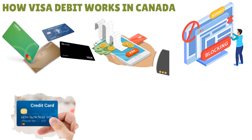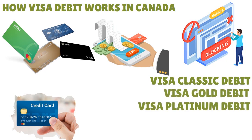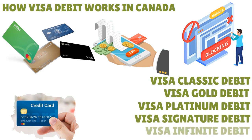Let me talk about the 5 types of Visa debit cards in Canada. So there are 5 types of the Visa debit cards, and they each have unique restrictions, fees, and rewards programs. So you have Visa Classic Debit, Visa Gold Debit, Visa Platinum Debit, Visa Signature Debit, and then you have Visa Infinite Debit. So that's important.